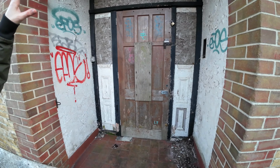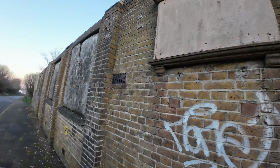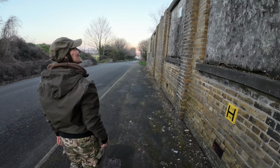Shame. Got some more of these. These at least should be saved, shouldn't they? That's a shame. 1898. And there you go. There's another. It looks like it has been removed, actually, doesn't it? That one. Some sort of memorial again. 1898. So I think it's probably safe to say this building was probably built in 1898.